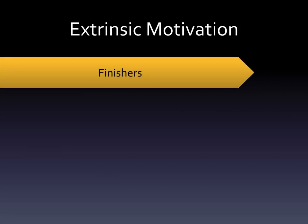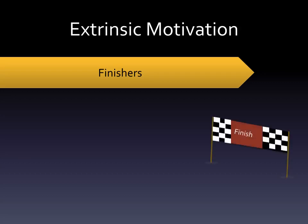The next element we're going to look at is extrinsic motivation. Rewards tend to produce finishes. When it comes to working in class, there's always a finish line, whether it is to complete an assignment or a project or to go through the whole day with good behavior. And that is usually when you're rewarded at the end.